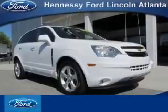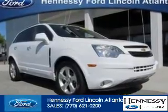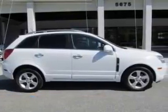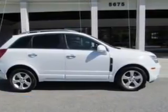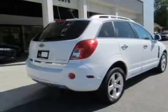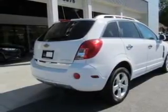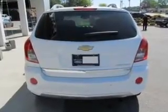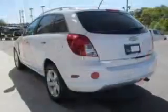This is a used 2014 Chevrolet Captiva Sport. Powered by front-wheel drive, a 2.4-liter four-cylinder engine, and a six-speed automatic transmission. With fewer than 20,000 miles, this vehicle has a long road ahead. Great fuel efficiency saves you money by requiring fewer trips to the gas station.